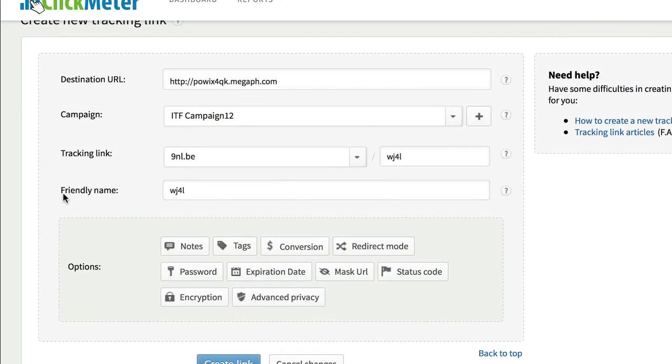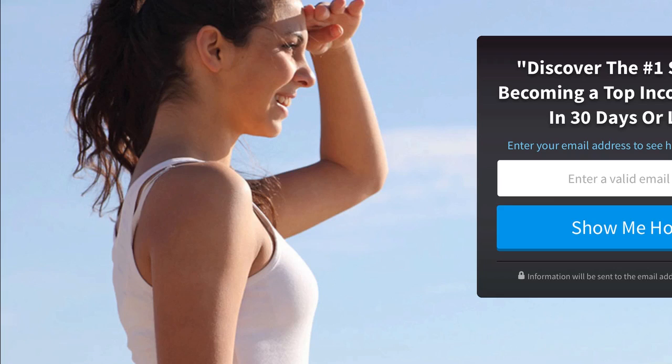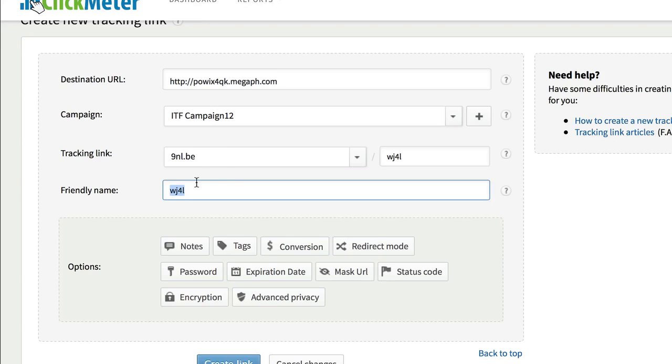Now, friendly name. I'm not going to change anything else here, but for the friendly name, how am I going to know which landing page this is? I'm just going to say discover. Friendly name is just for my reference. I'm going to say discover.